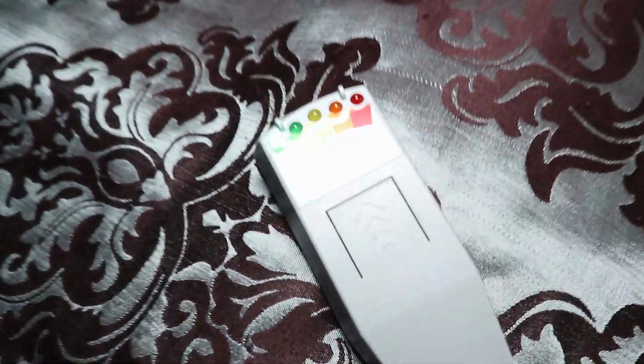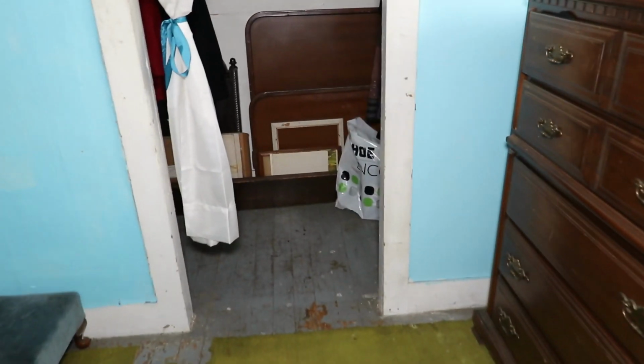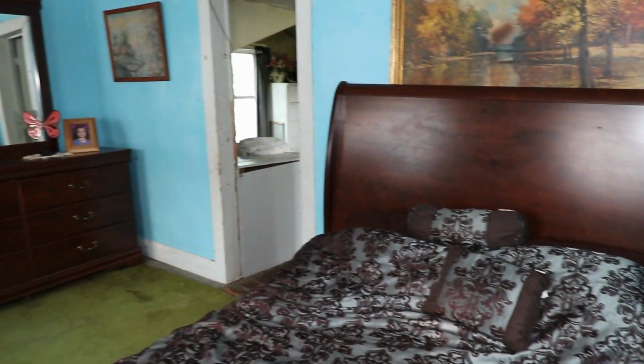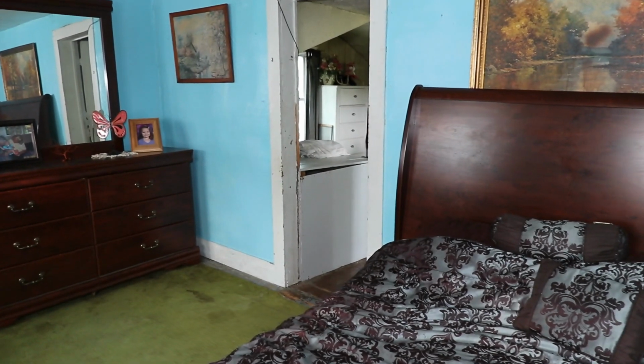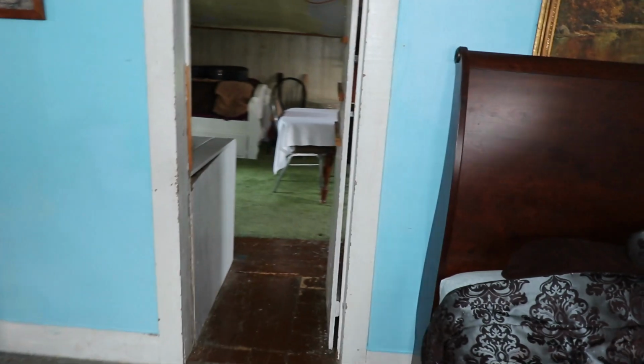Let's put the meter right here on the bed. They've also had things get flown off the beds, jackets and stuff. People have been scratched in here. Brother Frank loves you.